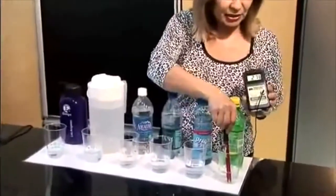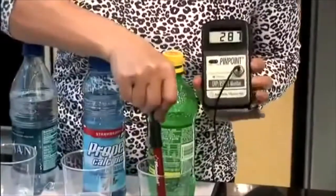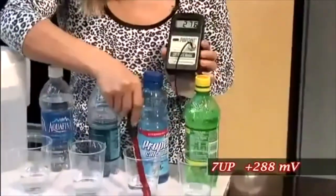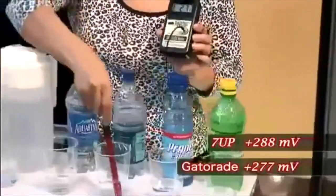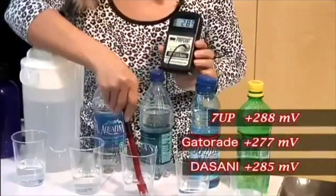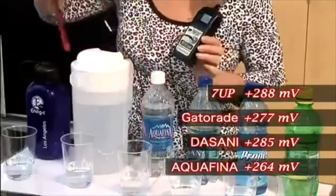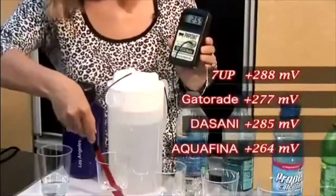We're going to put it in the 7-Up, and you can see that that measures a positive millivolt reading of about 288 and rising. We put that in Gatorade, and you can see again that it is a positive 277 and going up. We put it in bottled water, and it's at 285 and going up. The other bottled water, 264 and going up. We put it in tap water. It's about 255.